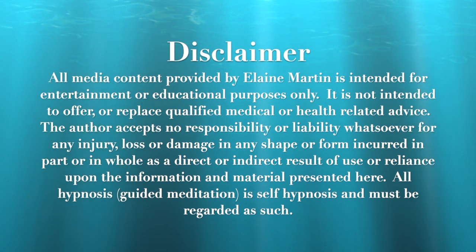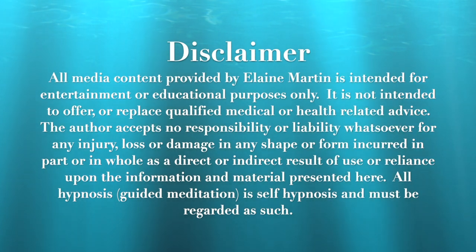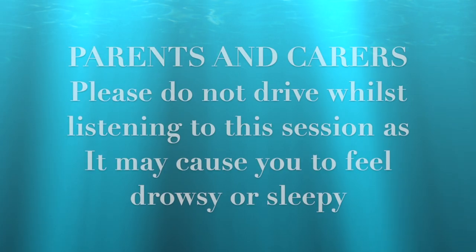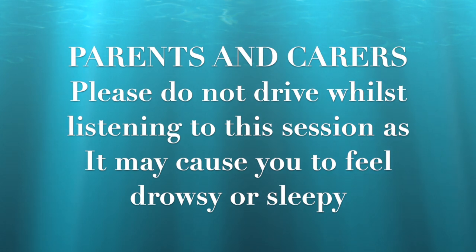So to start, I would like you to get as comfortable as you can wherever you are. Pull up the covers, move your body until you feel just right. Turn off the light and make sure you feel as relaxed as you can.